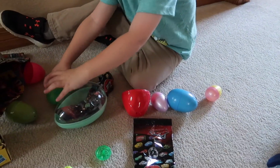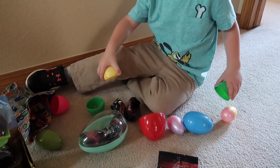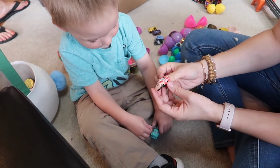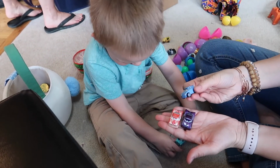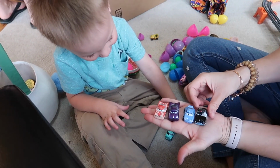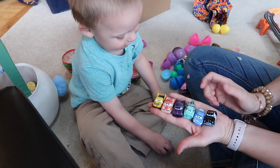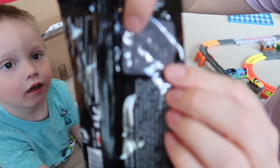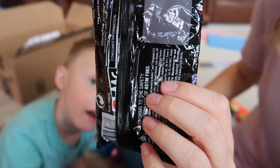What did you get in these eggs? Oh my gosh, look at cars. Are these the rest that you don't have? Cool. So what we got? Florida Ramon. Metallic Ramon. Sally. Sheriff. Buddy. And what's amazing is they're all different, because the Easter Bunny cracked the code. Yeah. I'll post a link to the website that the Easter Bunny used to check which code is which car.